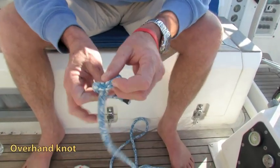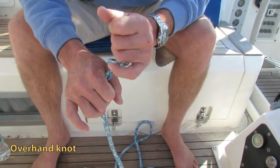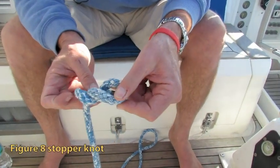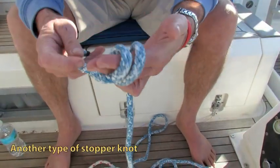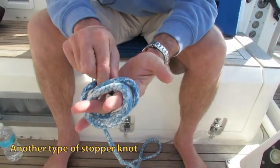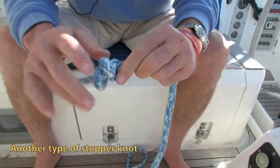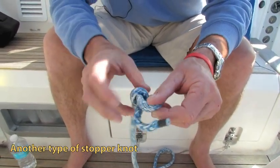The overhand knot's just the basic one. Once it's pulled tight, that'd be hard to untie. The figure eight's the same thing. You just come around a half a turn before you come in. Some people go around your finger twice, come up through the middle, as a stopper knot. And you've got enough turns in there that you can split it, undo it.